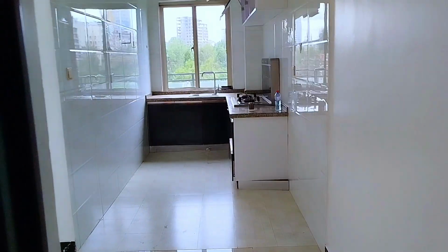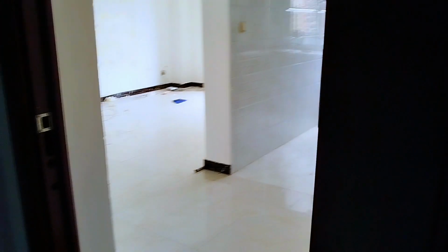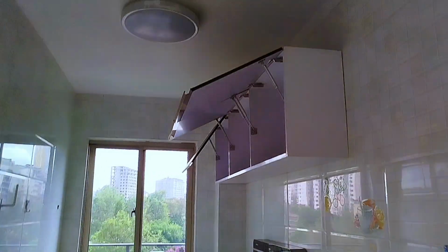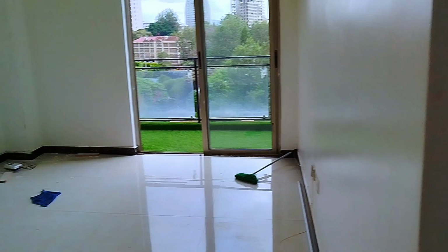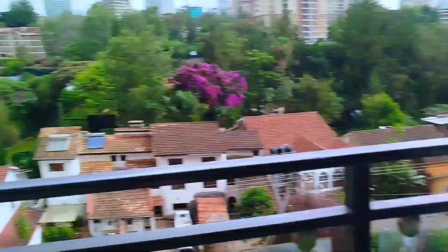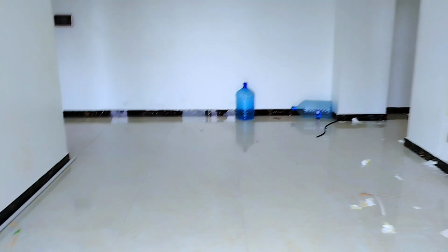I've promised you a free house tour. Before I forget, you get into the kitchen straight. Yes, good. Straight to the kitchen. The cabinets are over there. See the lights over here. There's another one here for the dining area. The room is quite spacious. The balcony. They're renovating a bit, so that's why it's like this.